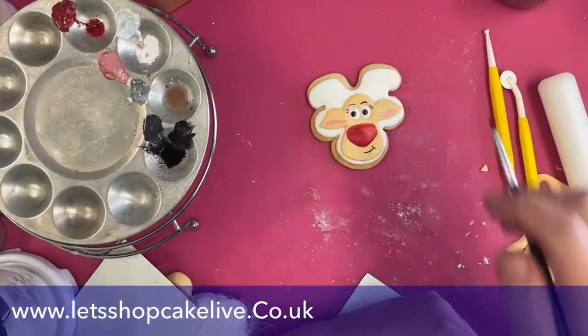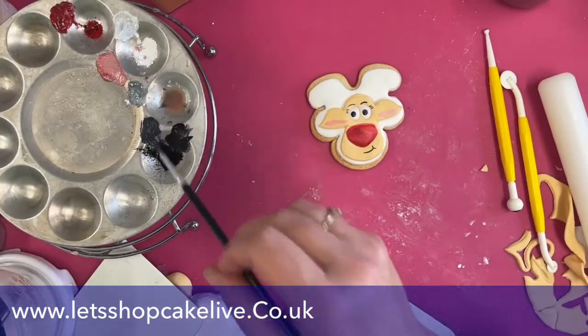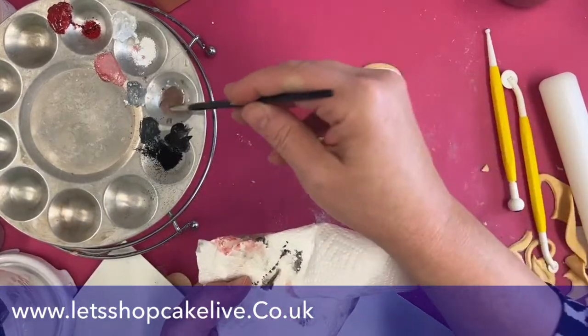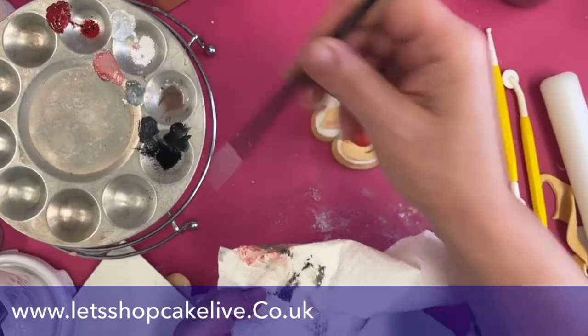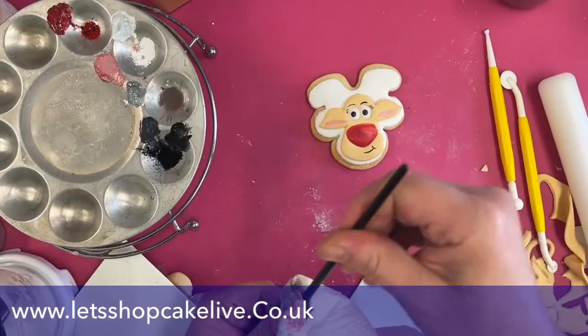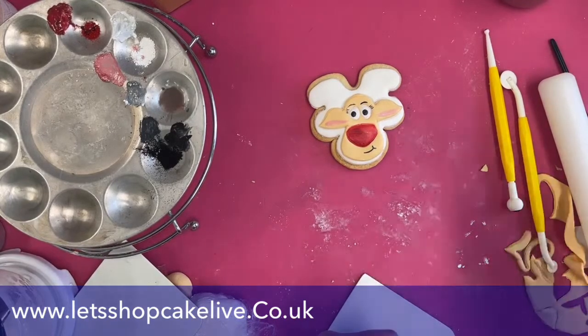Turn that back. We're still waiting for that to dry, but whilst that's drying, we will do the antlers, which are very straightforward to do as well. Just going to clean my brush out a little bit because it's getting a bit dirty and I need that ready for my white, which I will need in a second. Right, so for the antlers we're going to use black royal icing and we're going to pipe them on. You could paint them on if you particularly want to, but I think piping them makes them a little bit more 3D and a bit more interesting.